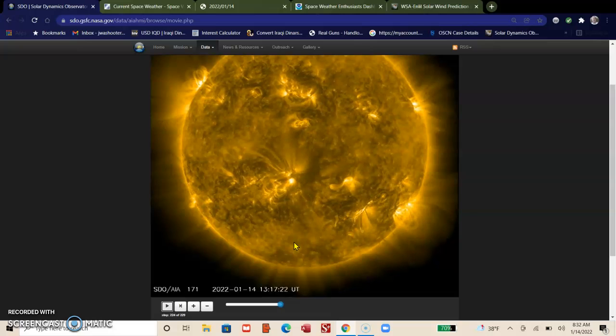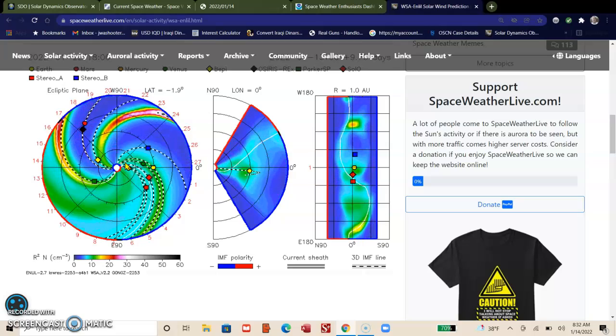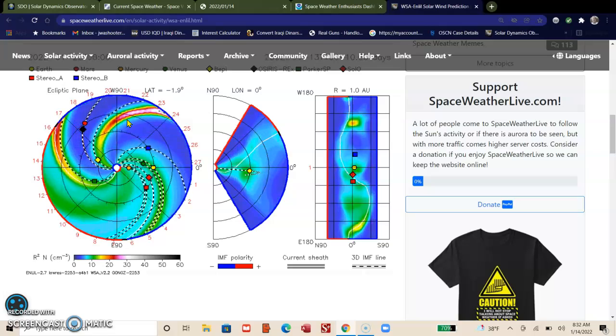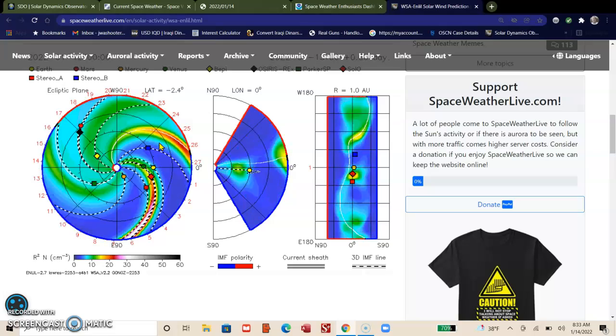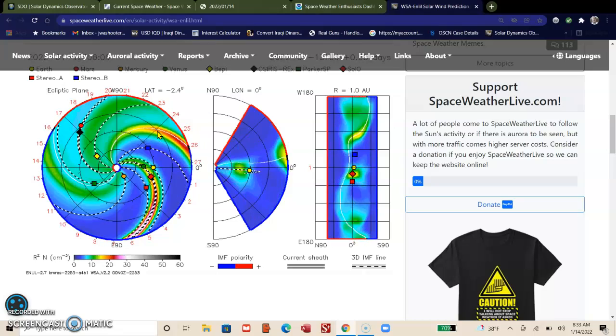Now, how is it that it goes off today at 1 something in the morning, and yet they were predicting it yesterday? How could they do that? Because it's planned. They're shooting some form of energy up at the sun, and they're causing it to do it. They already knew it was going to happen.